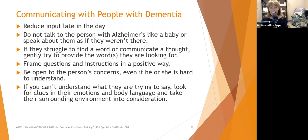Don't talk to the person with dementia like a baby or speak about them as if they weren't there. They understand the tone of voice, and a lot of times they understand more than they can actually communicate. So treat them with the dignity that they deserve. If they struggle to find a word or communicate a thought, give them a minute, but at a certain point, maybe gently try to provide the words that they're looking for. Frame questions and instructions in a positive way instead of don't do that anymore. Tell them, when you start feeling like you need to go to the bathroom, I need you to tell me so I can take you, instead of don't soil your pants anymore.